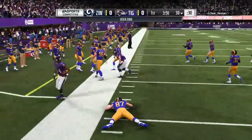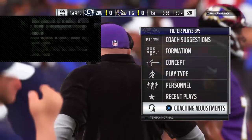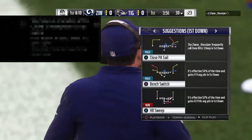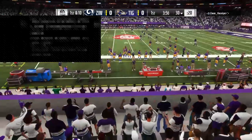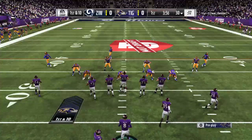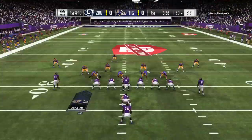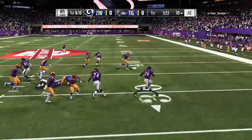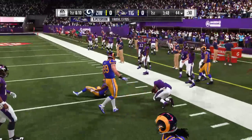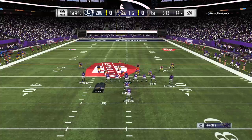Oh, nice move. So 1st and 10 now from the 30. A first carry now for Adrian Peterson. Always got some breathing room. And they'll get it up just short of the 45 at the 44. Give them 13 yards on the opening play of the drive and also give them a first down.